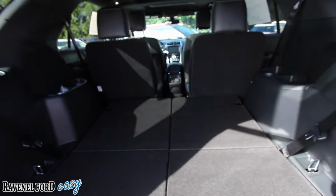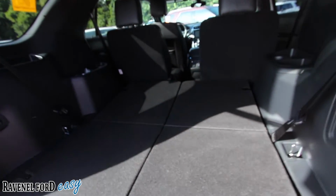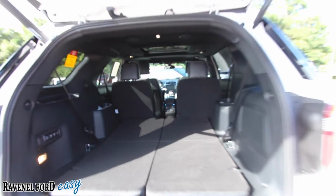Check that out. Now look how nice and flat this is in here, so you can throw all your stuff in. I mean, heck, if you wanted to put sleeping bags back here, you might be able to take a little nap in the back of your Ford Explorer. Not bad. So there's that.